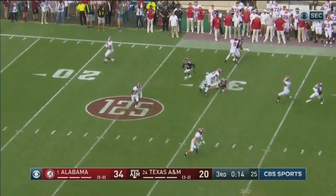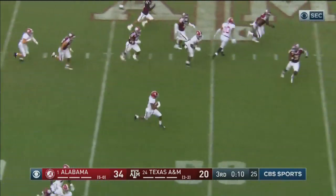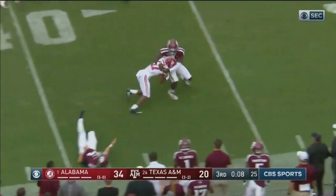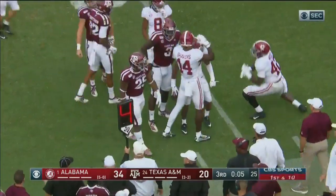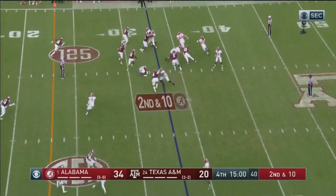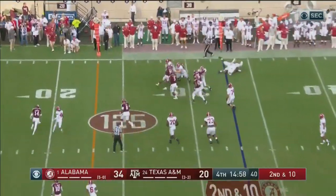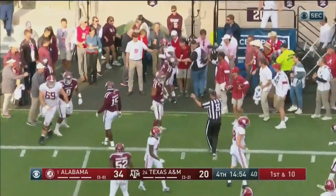At the 25 is Waddle. Got a blocker in front. Little stutter step, Jalen Waddle at midfield. Waddle all the way back to the 34-yard line. There's that matchup again we've been seeing all day. At the 33-yard line, Najee Harris off the right side. Busts a couple tackles and he's inside the 20 for Alabama.